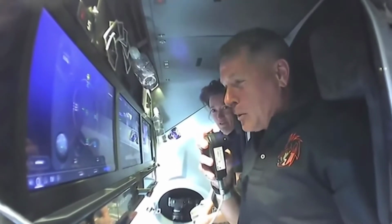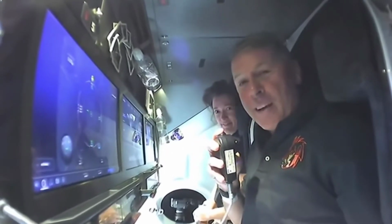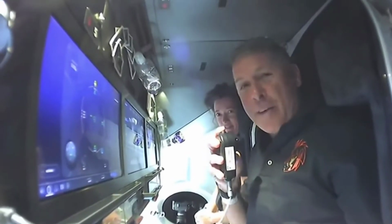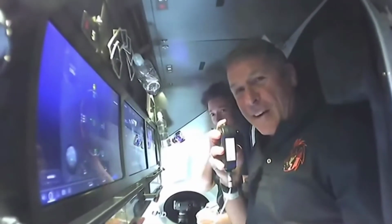We're enjoying our first day on orbit, so we've got a lot more to go, and we're looking forward to it. Hope you guys enjoyed the little tour of our capsule. And we'll be in a much bigger environment tomorrow once we dock with the International Space Station. Have a great day. Take care. So long from Endeavour.